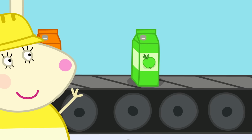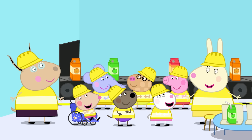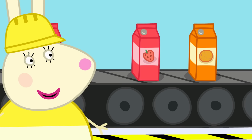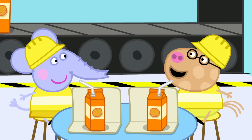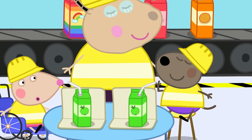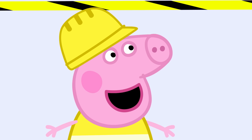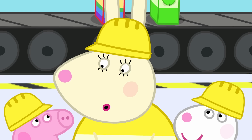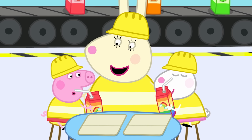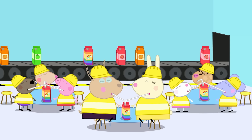This is the tasting room. It's where we make sure all the juice tastes scrum-diddly-umptious. Ooh! But to make it fun, you have to guess what flavour each juice is. Peppa and her playgroup love tasting juice. Ah, yum! This is orange juice. This is apple juice. This tastes like all the juices at once. That's because it's your special rainbow juice. Yum, yum, yum. Peppa loves learning about juice, and Peppa really loves her delicious rainbow juice.